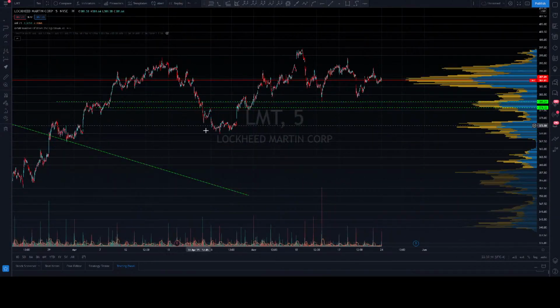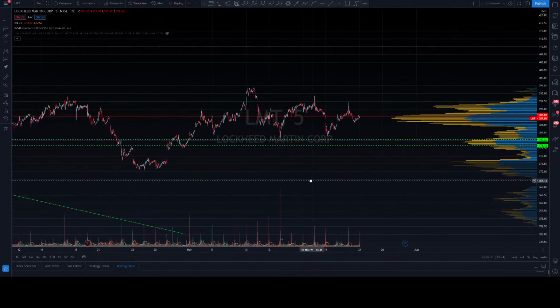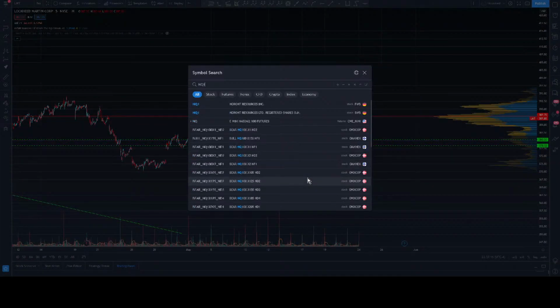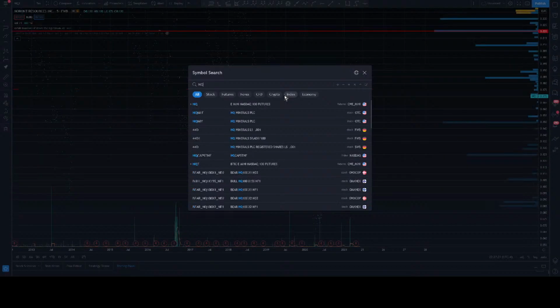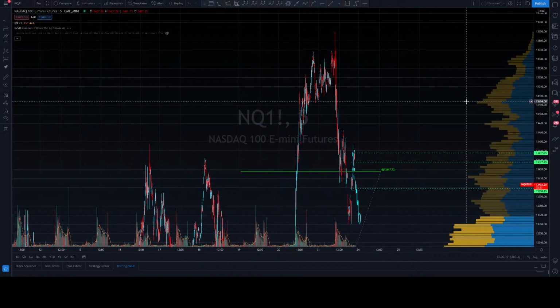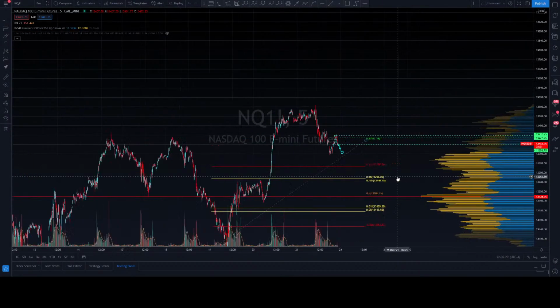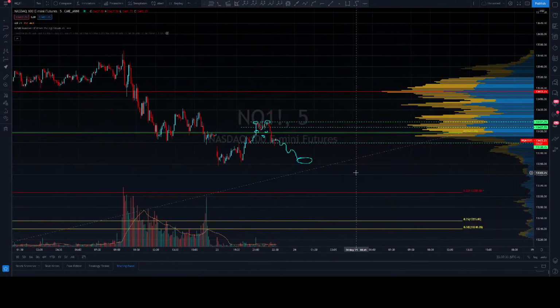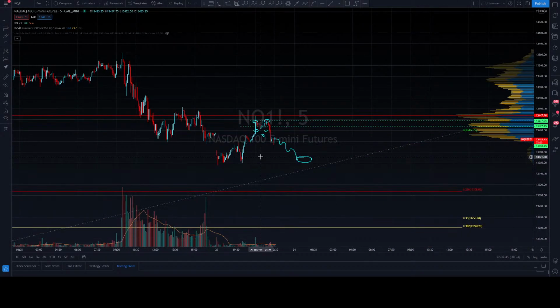LMT looks interesting. I like defense stocks in general right now. So let's go back to futures. Probably gonna go. Oops, that's not the right one. Hey, it looks like Starry Night. I do not like SE as a company, by the way. I want you to know that. Let's check back with this. Let's see if this plays out in a few minutes.